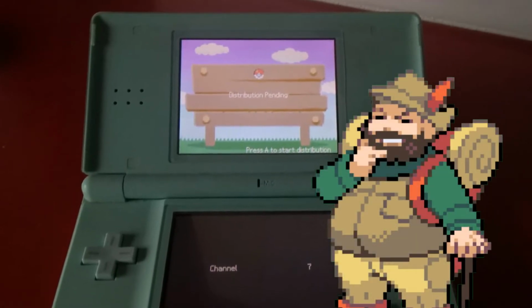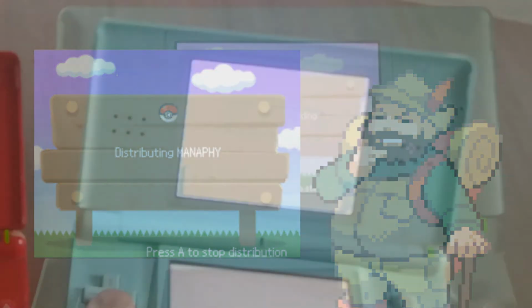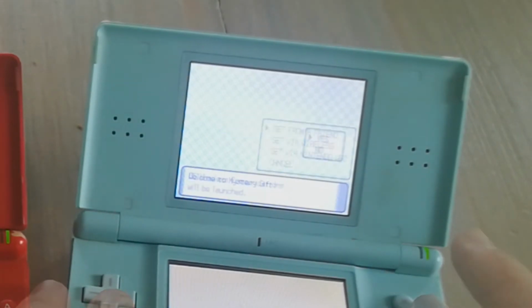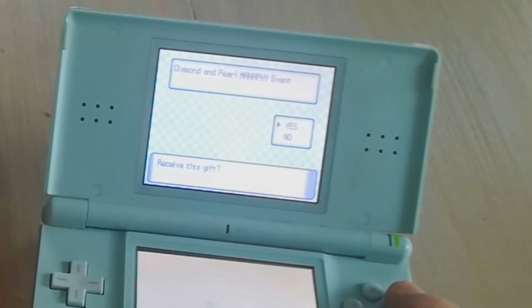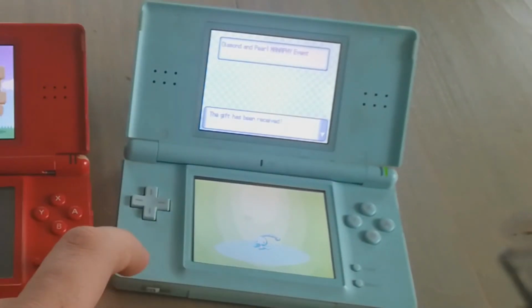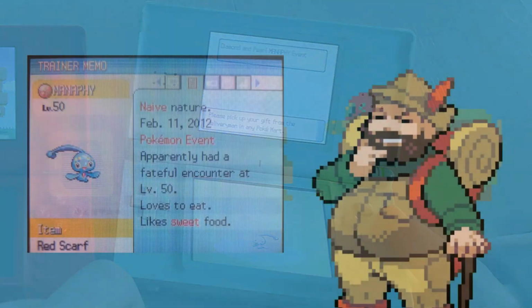Then, when you press A, distribution will commence, and if you have a corresponding game that works with the event, in this case I have Pokemon Pearl, you go to mystery gift, then wireless connection, and then if your distribution has begun, you will see the Pokemon Pearl DS that you have brought with you that has detected a mystery gift now. We now use the Manaphy event for Pokemon Diamond and Pearl on this cartridge. When we click accept, the game will put a Manaphy on our cartridge, and after we collected our Manaphy at the Pokeshop, we can actually see that the game gave us a legit Manaphy from the event.